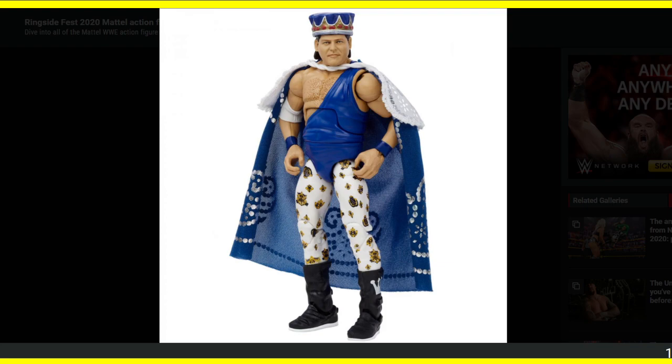Jerry the King Lawler. We've had quite a few of him. We've had his attire from when he finally got a chance to wrestle at WrestleMania and took on Michael Cole. We've had a couple of other Jerry Lawlers as well. We've not had him in this ring attire before, and as I said, for me, this is quite iconic. Jerry the King Lawler. So, I do like it.